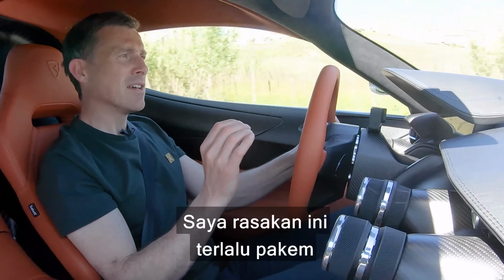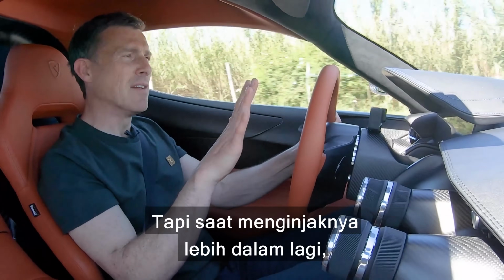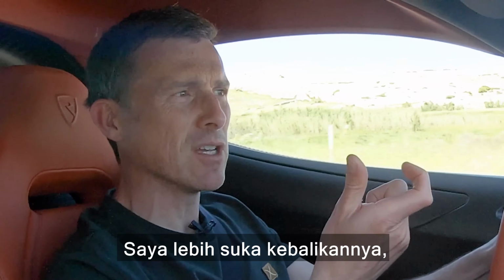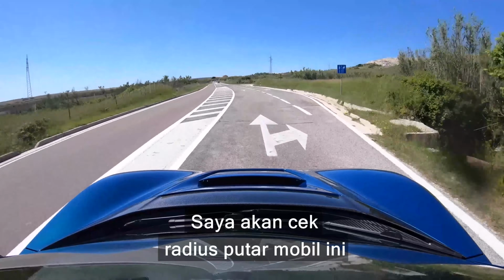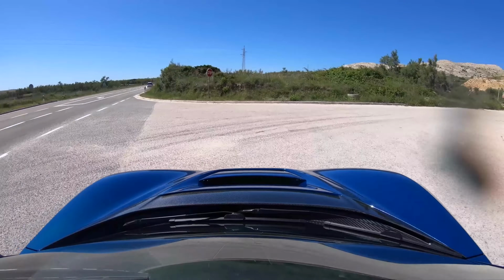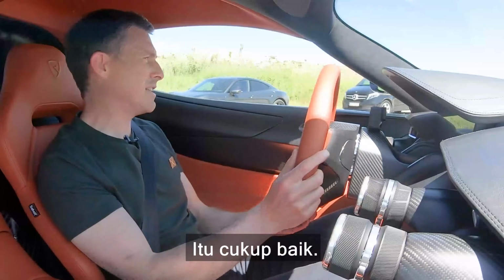So I find that they're a little bit over assisted when you first touch the pedal, but then when you're deep into the pedal, they're a bit under assisted and a bit more like a race car. I'd rather have it the other way around. So less initial bite, but more assistance as you press the brake pedal harder. Let me just check out the turning circle on the car, because this is important, obviously. Safe to go. That's actually all right.